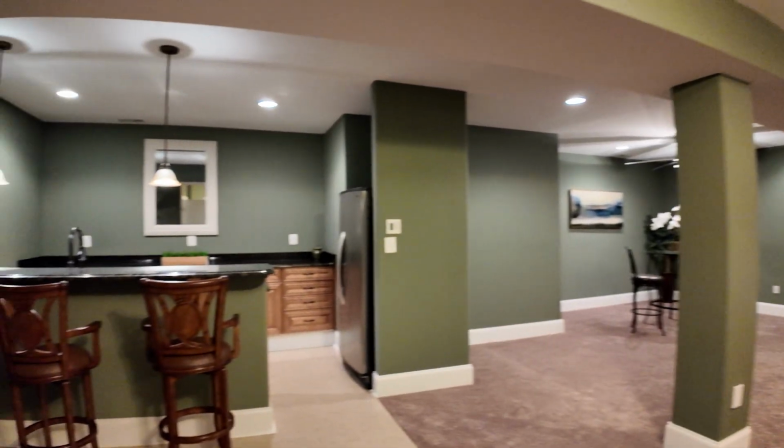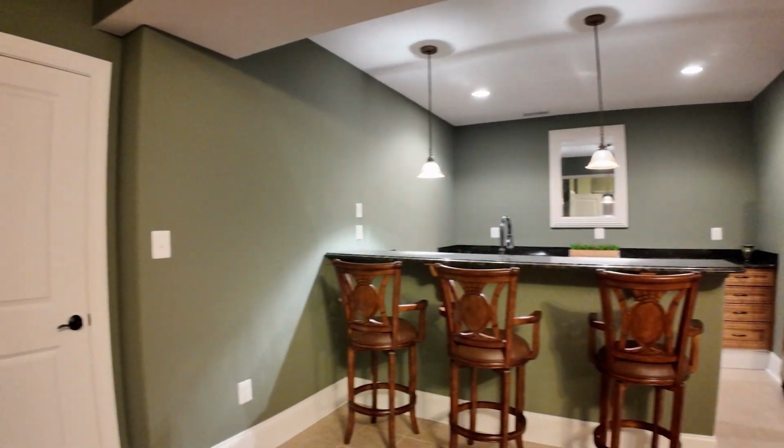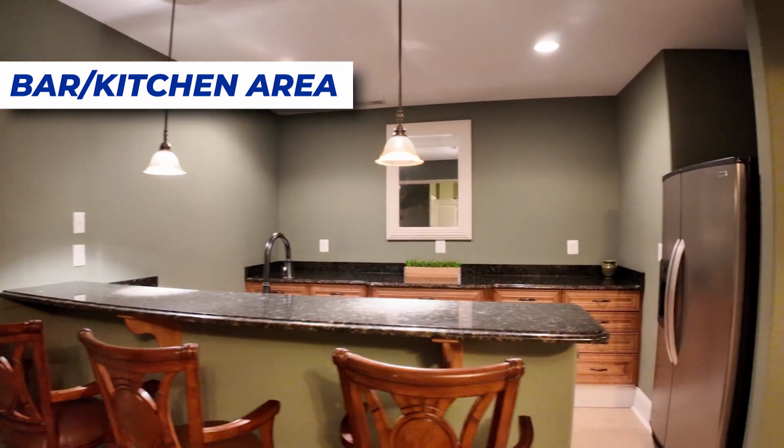Okay, we're here in the basement, and if you like to entertain, then this is a basement for you. This basement is gigantic, okay? Gigantic. Tons of space, tons of open space. And there's one thing at the very end I'm going to show you that I think is pretty interesting. Let's start here to the left. So we come down the stairs and we have some storage back there. And then we have a bar slash kitchen area.